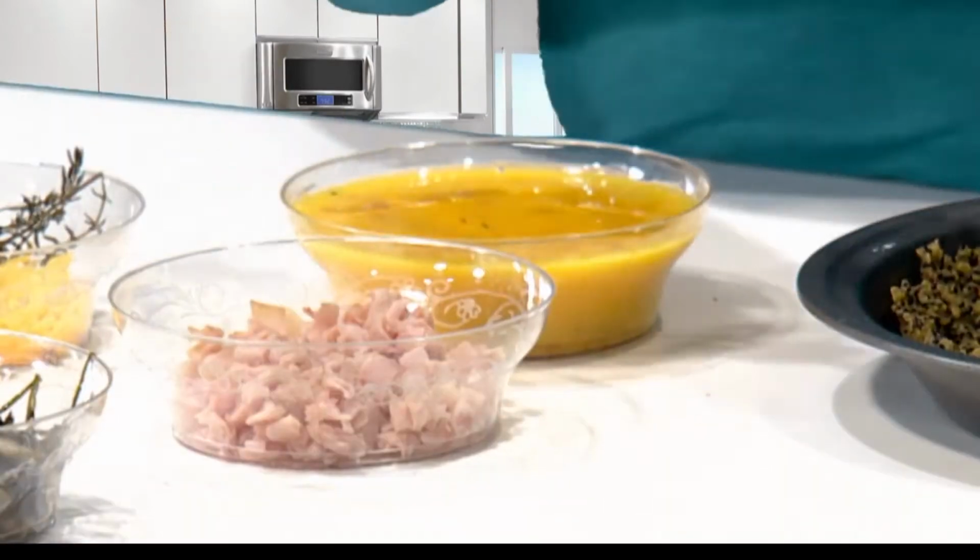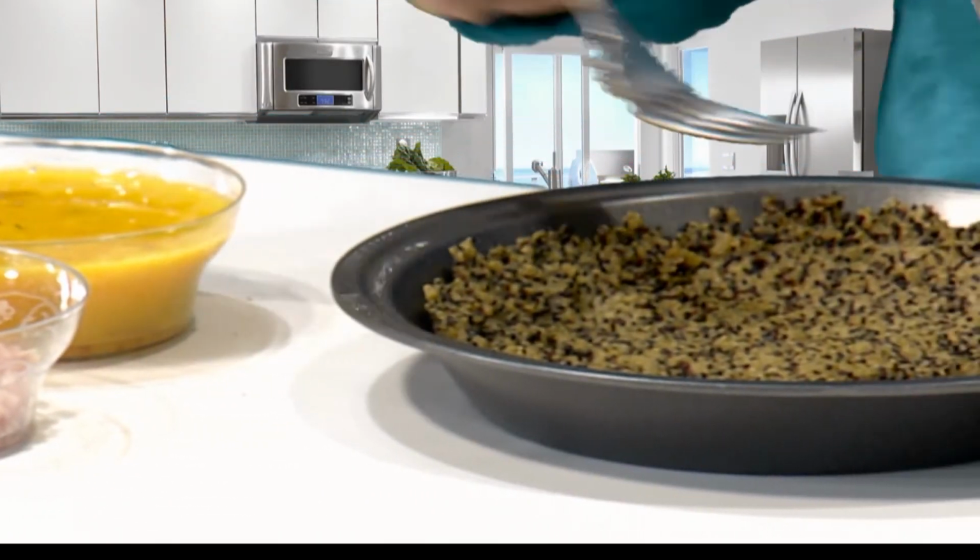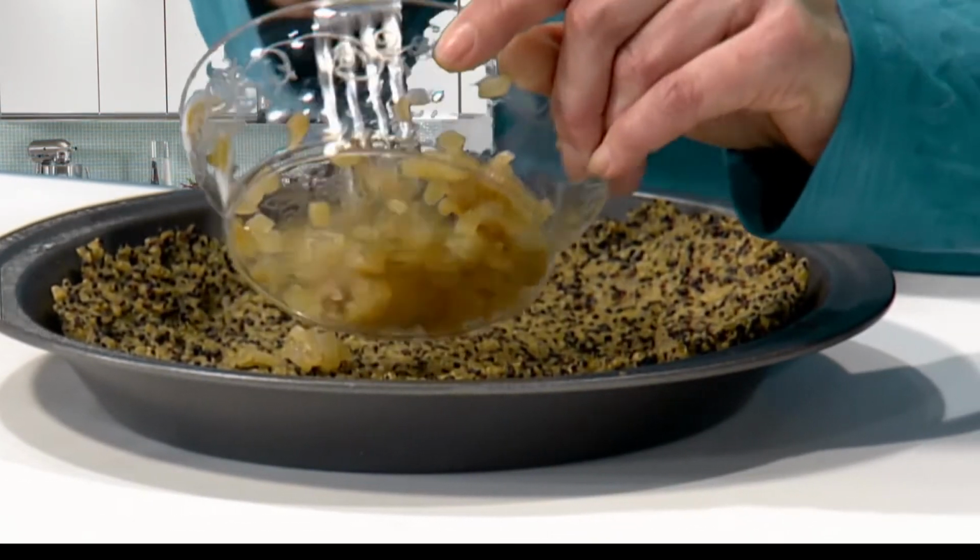And then of course, you're going to use about 4 eggs and 2 egg whites. You're going to whip that all together with a little dash of milk that helps make it fluffy and creamy. And now you're going to start building your quiche, which is what I'm going to show you how to do. So usually what I do is I like to take the veggies first. And again, make sure your crust is totally cooled before you do this.